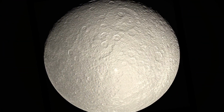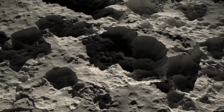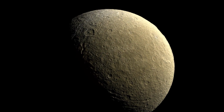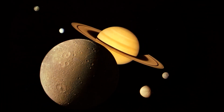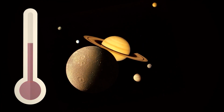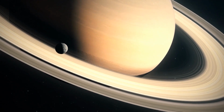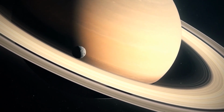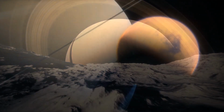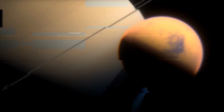Rhea is the second largest of Saturn's moons. It's made up mostly of water ice. Its atmosphere is super thin, but it also has some oxygen in it. Actually, all the largest moons of Saturn have only one serious drawback: it's freezing cold there. On the bright side, they all have plenty of resources to produce energy and other life-sustaining elements. And it would be much easier and faster than the same process on Mars.